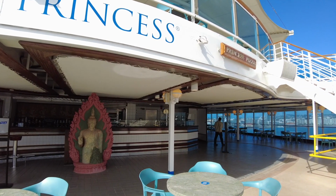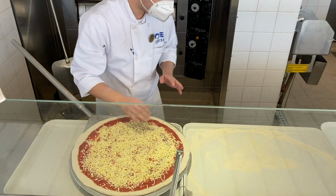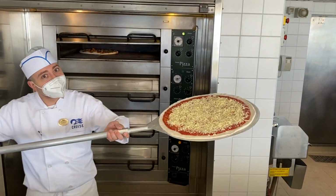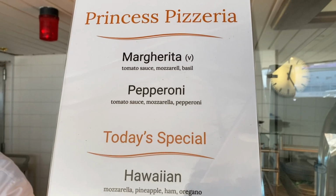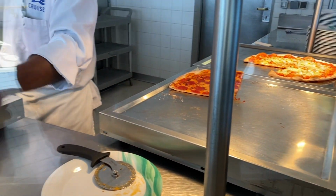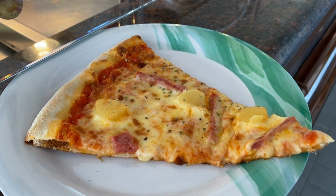In the cruising community, Princess is well known for their poolside pizza offering. Made fresh right in front of you, the pizzas are piping hot, cheesy, melty deliciousness. They're also complimentary. My Italian ancestors would probably scoff, but I opted for a slice of the classic Hawaiian, pineapple and all.